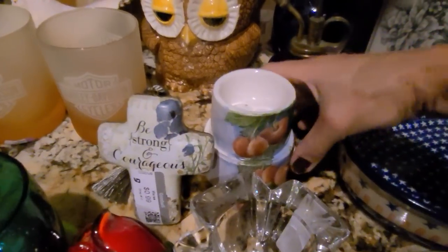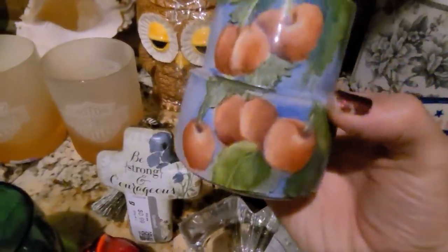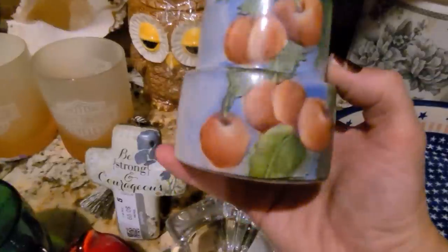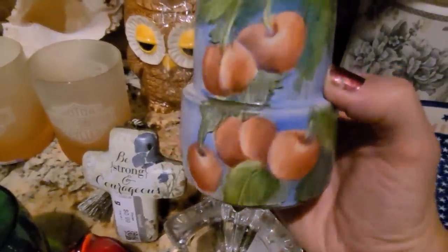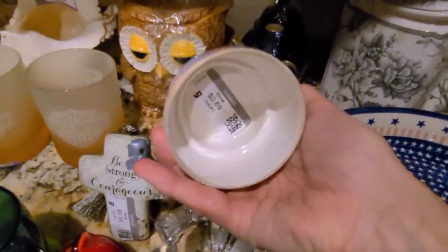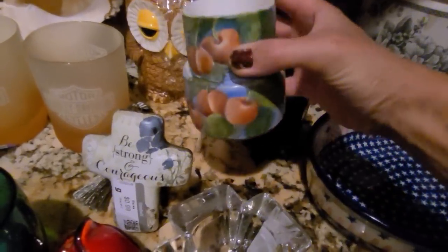I absolutely loved the cherry design on this candle holder. I'm almost positive that somebody painted this. Just a really beautiful piece of artwork. I paid 69 cents for it. I'm going to ask $20.